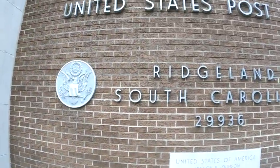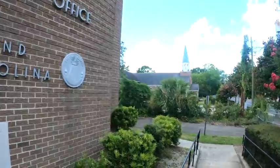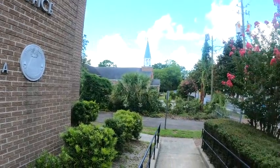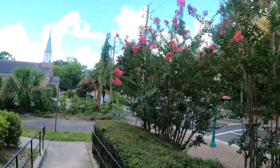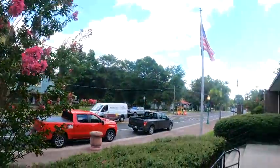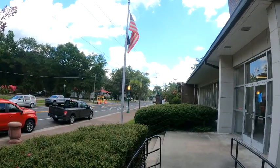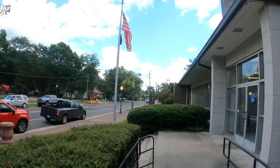Pretty cool to see us here. And right next door is the Methodist Church, St. Paul's Methodist Church. Look, these footnotes on it. Straight down there is Main Street, and go a little farther, you'll hit I-95.